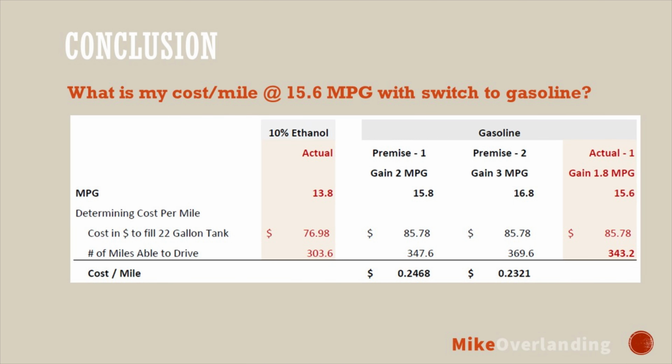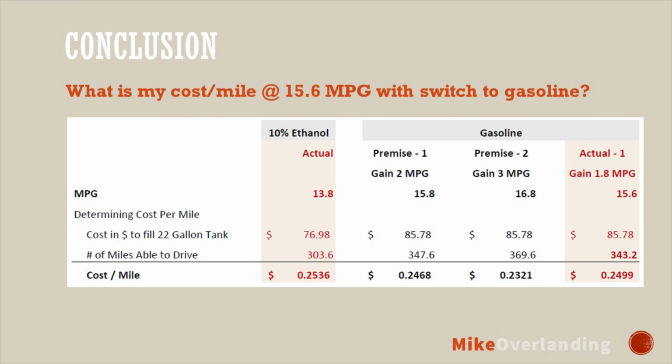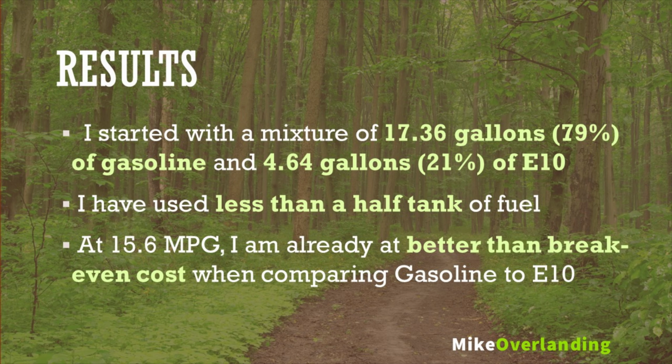What is my current cost per mile using gasoline versus 10% ethanol? Since our true cost is the cost per mile of gasoline, you can see here that I've already broken the break-even point. I'm at 0.2499. The data so far suggests that I'm going to prove the premise correct.